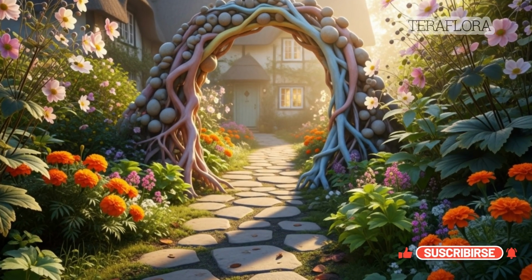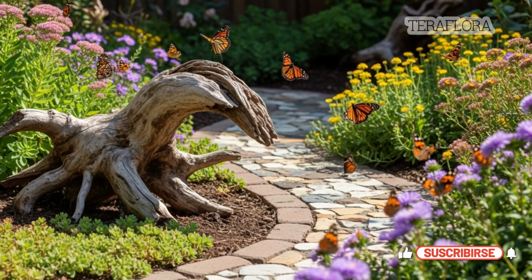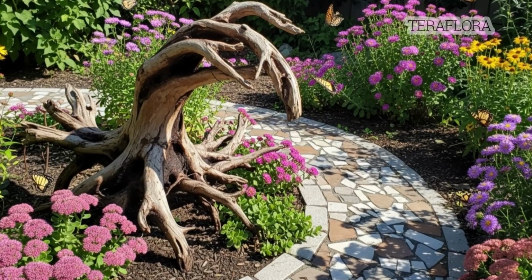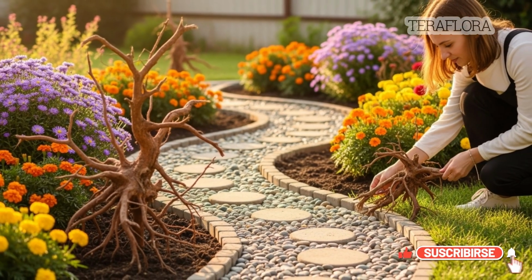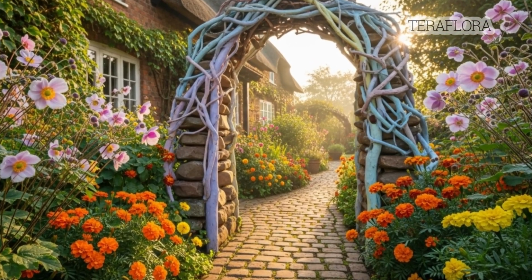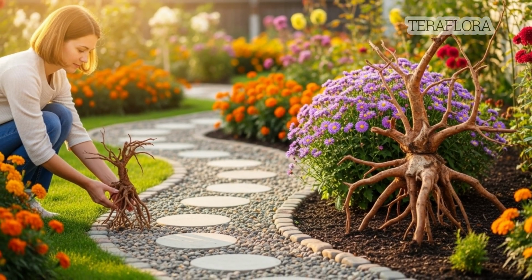The roots, once hidden beneath the soil, twist and curl above ground, sculpted by patient hands into shapes that seem to breathe. A wave, a spiral, a quiet dance of nature reimagined. Marigolds flicker beside the stones like drops of sunlight, while asters sway in lavender tones, whispering against the breeze. Here, even the air feels new, alive with color and quiet gratitude.